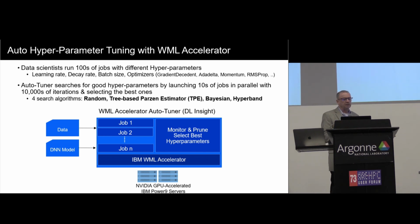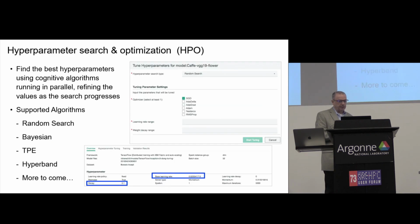Well, actually, IBM has something called auto hyperparameter tuning in one of our software products, which is based on grabbing sample data from the training set, and then running a bunch of sample jobs and finding the best hyperparameters for the data scientists to use to build their models. It's based on 4 different search algorithms that we use for the HPO, or hyperparameter optimization.